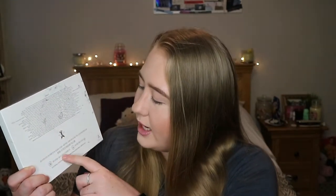It has of course the Jeffree Star logo, his website, his social medias, and at the bottom it just says that it's 12 months once it's opened. Packaging is recyclable, and it is obviously cruelty free, so it's not been tested on any animals. So overall I really do like the packaging, and now I'm going to take it out and show you the palette itself. So this is what the palette looks like.